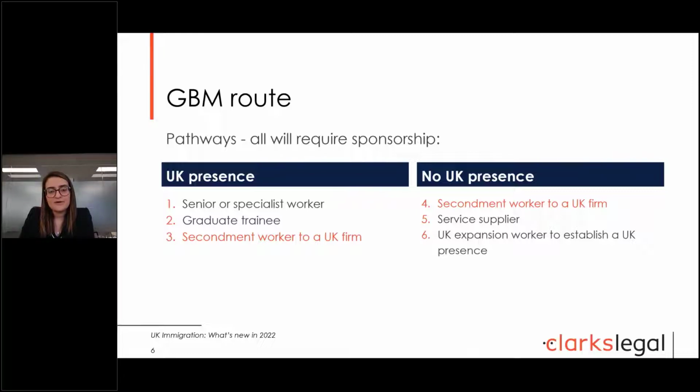So with companies that do not yet have a UK presence, this includes bringing over secondment workers, service suppliers, and UK expansion workers. So those individuals with the purpose of coming to the UK to establish a presence.